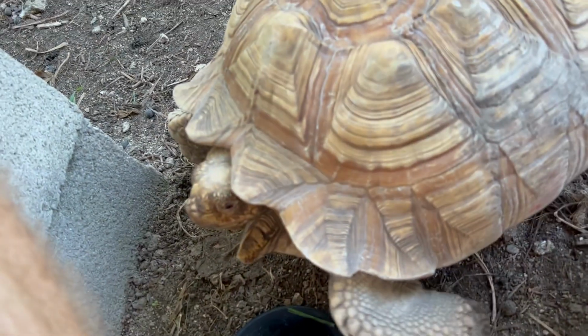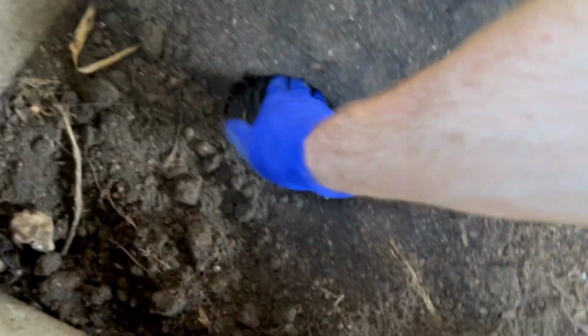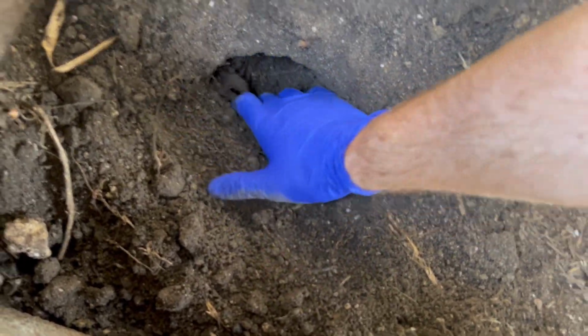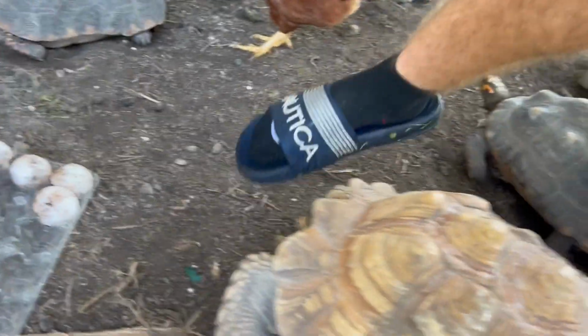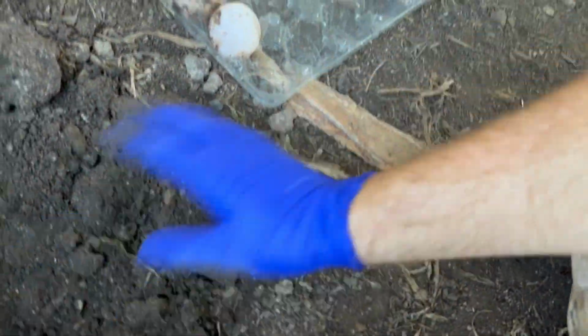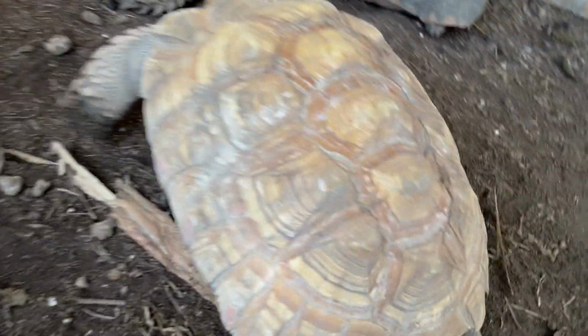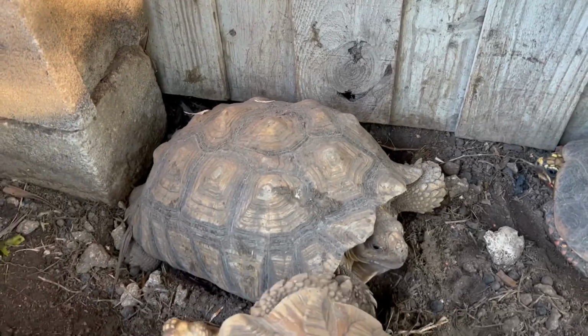And here is Young Boy paying a visit, seeing what's going on in his territory. I think this one only laid 3 eggs. Yeah, looks like the rest of the chamber is already empty. Hey, what you doing? That's why we call him Young Boy, because he'll try and run over everything and he attacks our legs. What's up, buddy? He's an ivory sulcata tortoise. That's a regular sulcata tortoise.